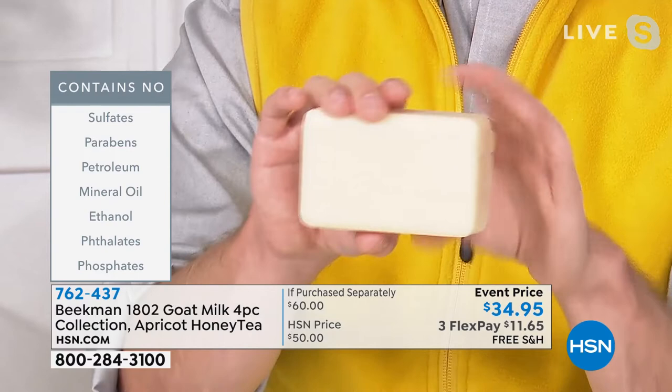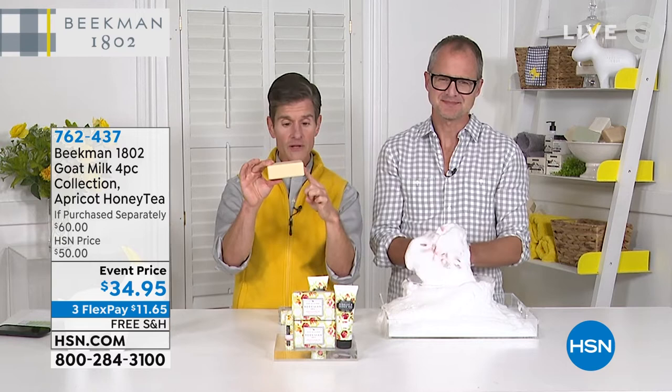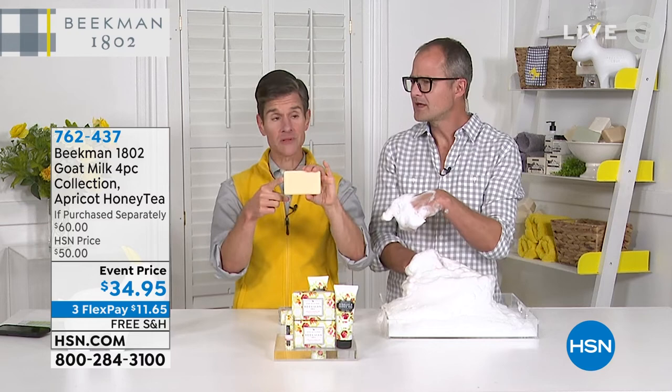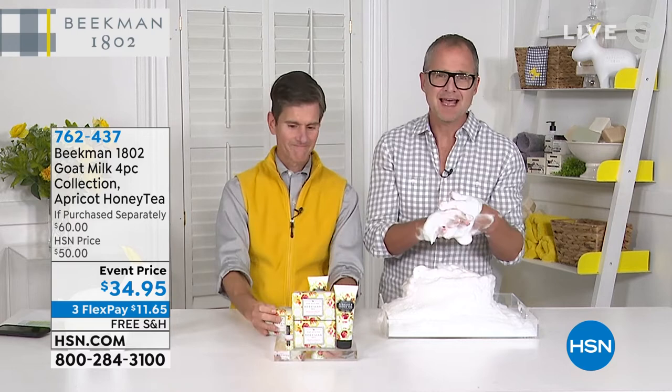And as Callie said, you're getting two of these bars in this kit. Each one is over half a pound. Each one is gonna last you weeks and weeks and weeks. And no matter how long it lasts, it's never gonna get mushy. You're never gonna have that slimy sliver because it's triple milled. And the scent goes all the way through. We don't always mention that. But because it's triple milled, that means the final little bit has still got the scent and the goat milk goodness. That's a good point. So those are the two bars of soap. Then you've got the hand cream, which we had just talked about.